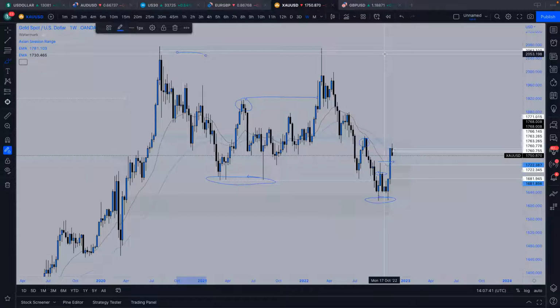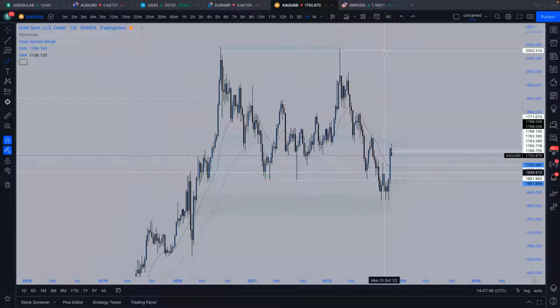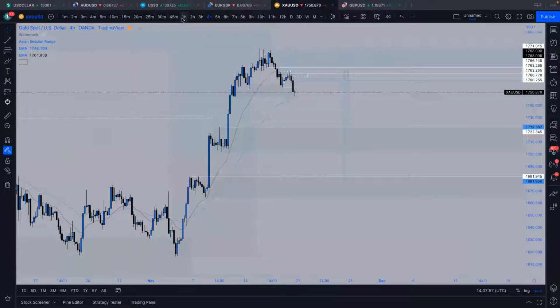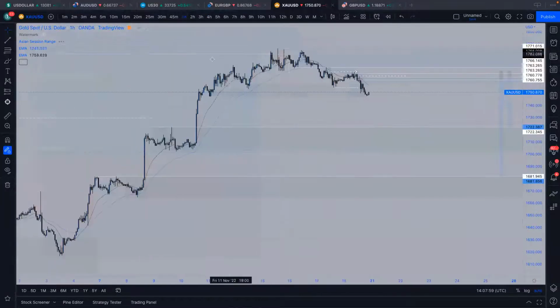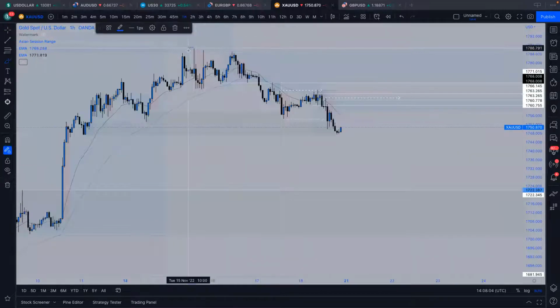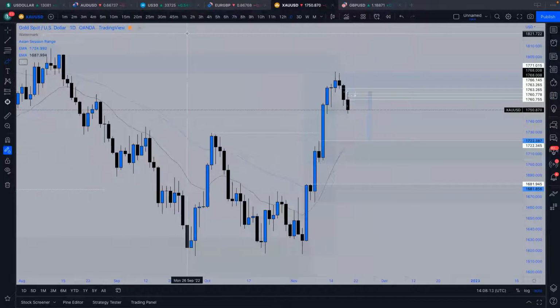So this is potentially looking quite similar, and patterns happen. Well, this isn't a pattern, but history repeats itself. So this is definitely going to be something which we could see. We have not completed our accumulation here. I did see a test of this daily zone here. We could dig deeper. I do want to see if price can come a little bit lower.